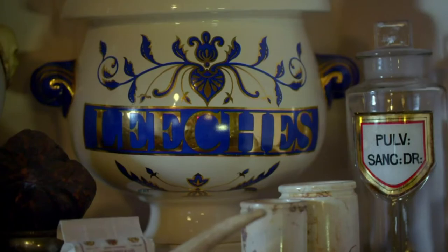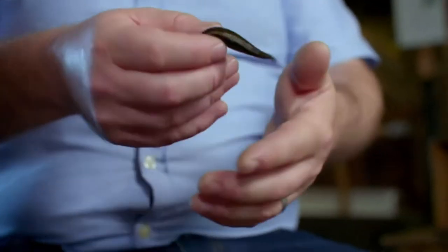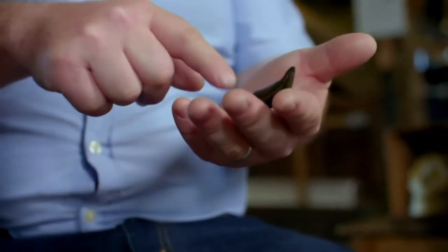For much of history, leeches were the method of choice to get rid of all the bad blood, royal or otherwise. This leech is a European medicinal leech. It has three jaws in a shape of a Y, and each jaw has about 125 teeth. It actually saws its way in as opposed to a very sharp bite.